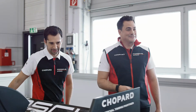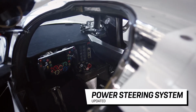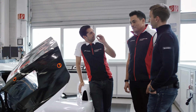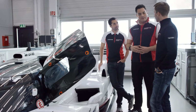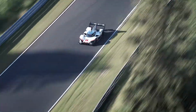And maybe we should go around to the front of the car and have a look at your office to talk about the last item on the hydraulics. Basically, we updated the power steering system. If I remember correctly, in the very first years, we had some issues where we reached the peak of the power steering in Eau Rouge. The guys created an ingenious solution to increase the power steering support to help you guys go through those high-speed corners without any saturation issues.